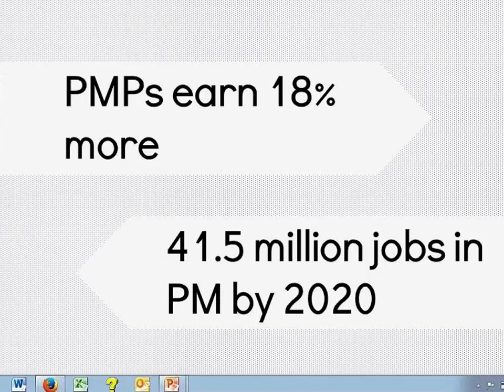Why are PMP exams so difficult to pass? I've answered that one in comparison to Prince2. I would actually say the Prince2 questions are harder. The Prince2 exam style is a scenario-based exam. There's an awful lot of reading to do.